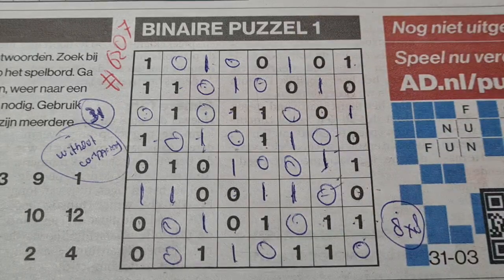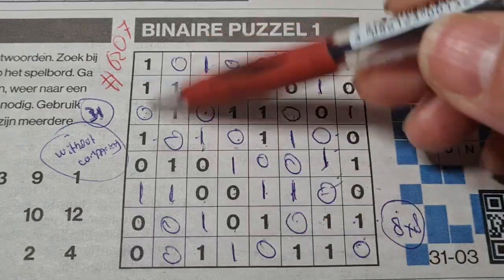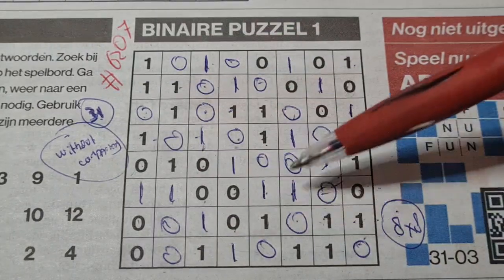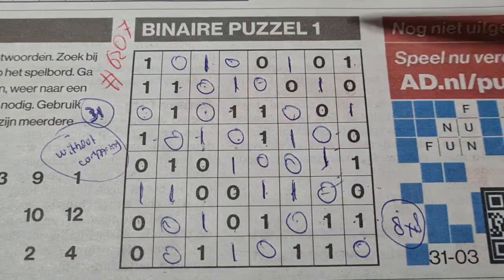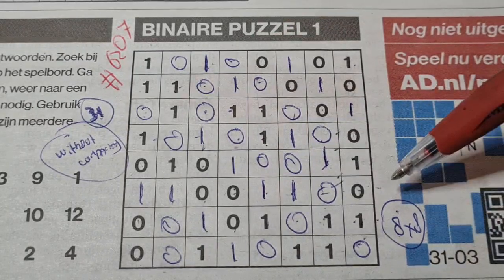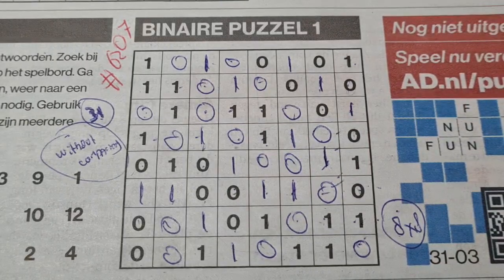This is wasting time for publishing the puzzle. Yeah, wasting time and wasting the printing. Yeah. 2 minutes.